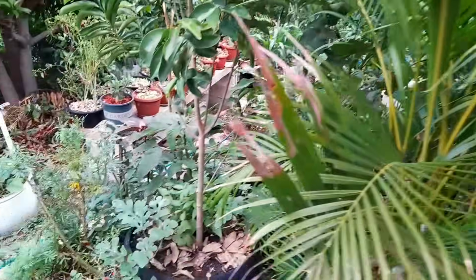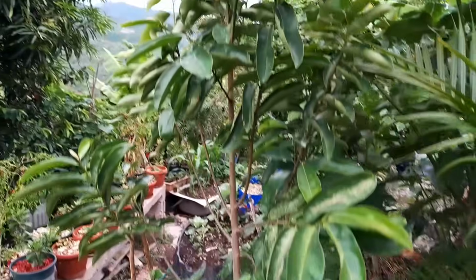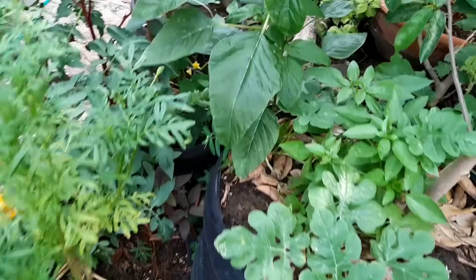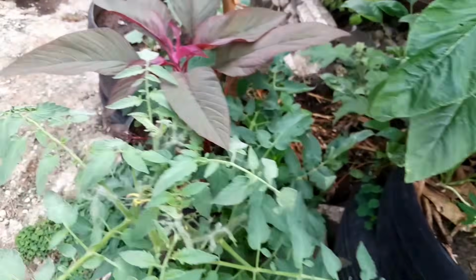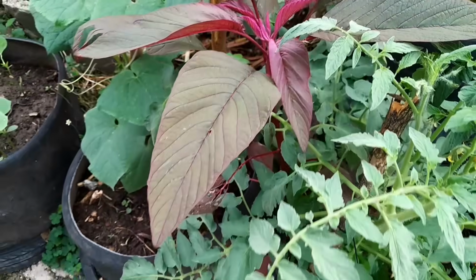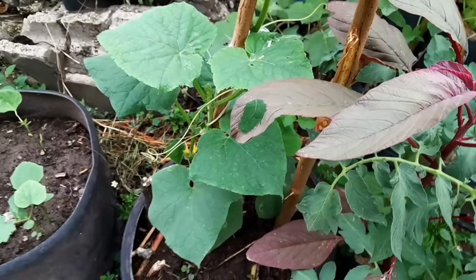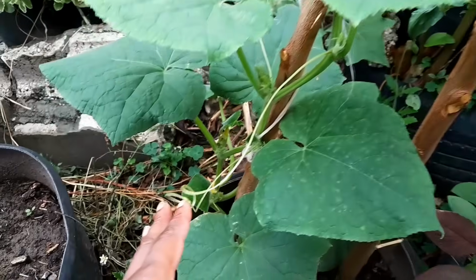Looking so nice. And here is a soursop we have growing out of this tire right here, and also a watermelon that we hope to get some fruits from. The beautiful callaloo right here, or amaranth, and the red companion right here. This is the red callaloo or amaranth, and we grow it for beautification, for trap crop, and for eating. We eat them.